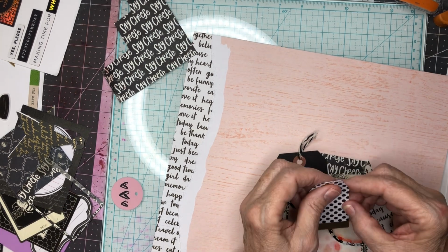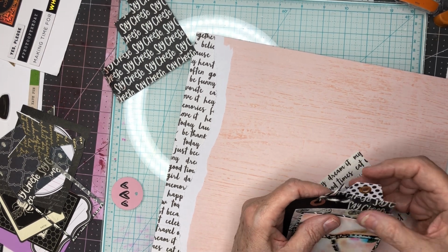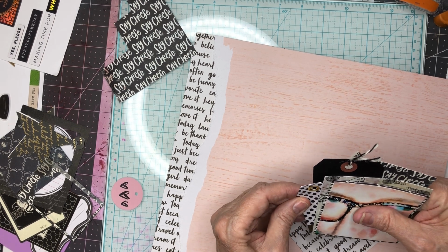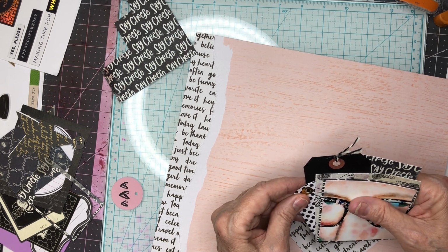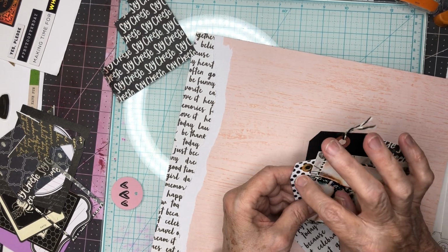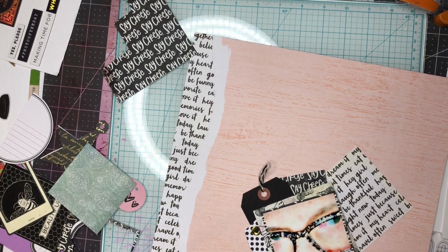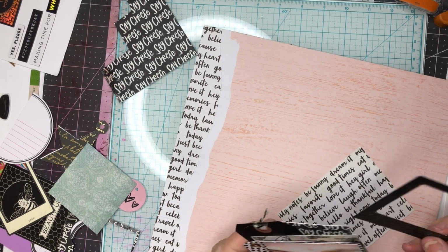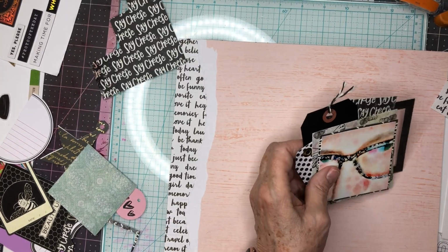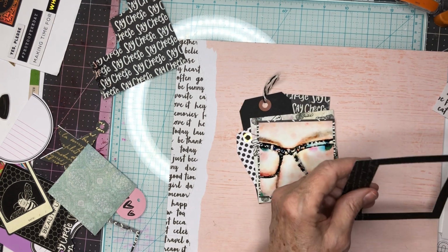Okay, and this is black and white and gold, and I may leave this one without any twine in it. I'll let it have the black tag showing through the hole there. I don't really want to. My idea of the look of this isn't to have just a lot of the fiber or twine or thread or anything there.